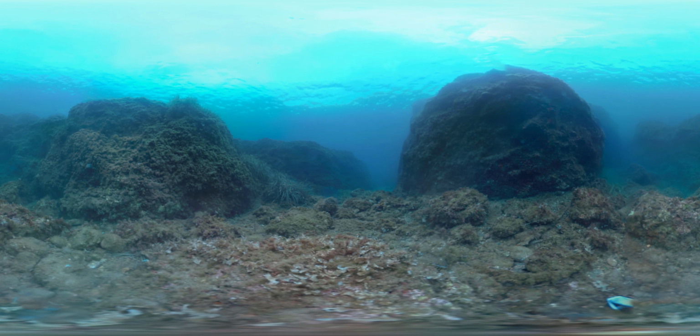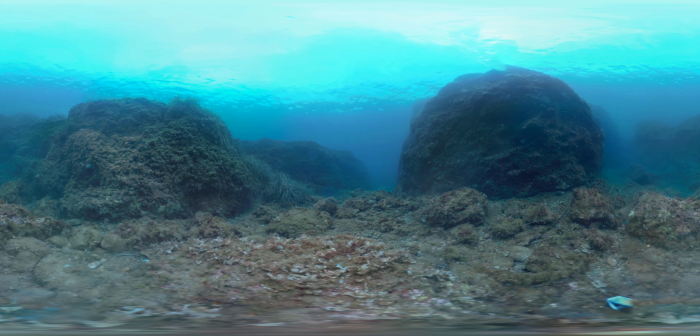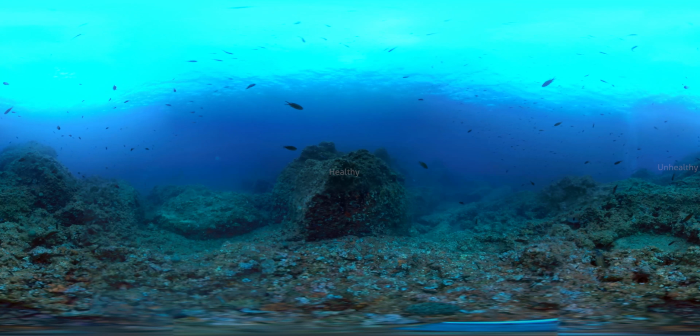Virtual reality allows for unique, teachable moments that would be impossible in other learning settings. Look around and find the healthy reef with normal, non-acidic seawater chemistry. In this blue, healthy reef, you can see many schools of fish and colorful coral on the rocks.